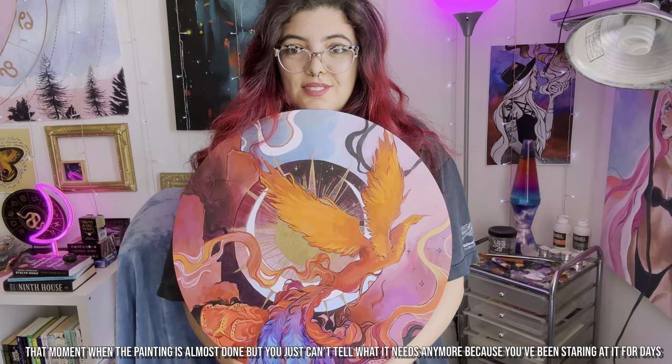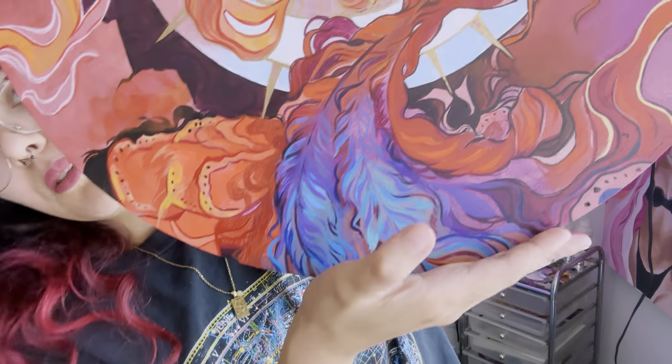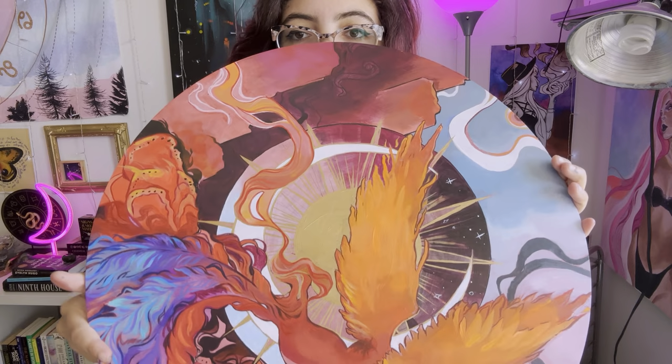I don't know. I've been working on this for several days and I think I'm finally at the point where I'm cool with putting the first resin coat on it. But I don't know when to stop on most paintings. I think I'm gonna add the gold leaf on and that might make me feel like it's more done. And then I can resin it.